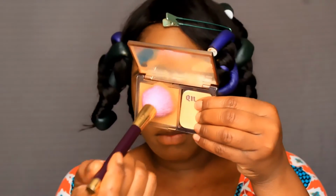So here's what it looks like. I'm going to take this fluffy brush by Sonia Kashuk, and I'm just going to use a very little to set this foundation.